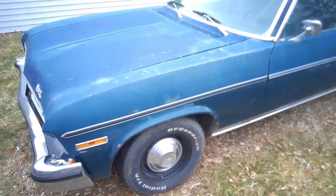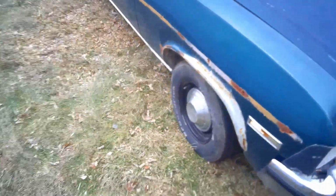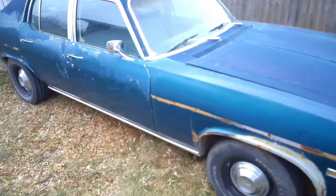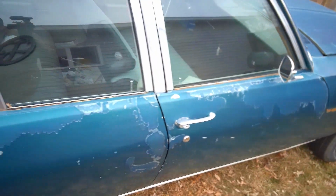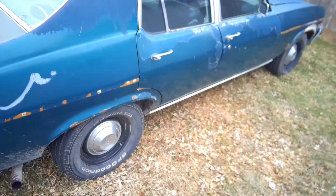This is all gonna go onto the two-door Nova that's in the garage. Got a 327 under the hood, supposedly. 350 3-speed automatic. And a full interior to be able to be pulled over. So let's take a look, see what we got.